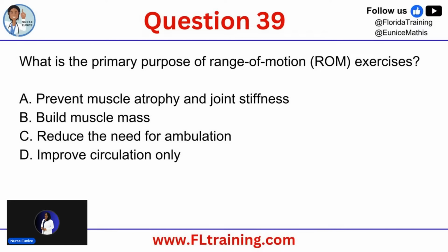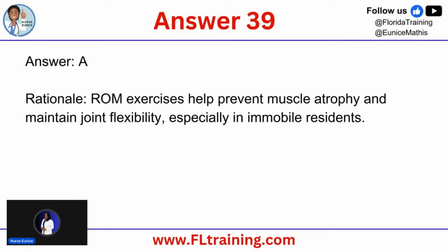Or at least I thought it was tricky. But looks like Adelina, Anna Kay, Sabani, Berth, Agnes, Mirtha, Delma, Sundahari. It's a lot of you all. Everybody chose A. So range of motion exercises help to prevent muscle atrophy and maintain joint flexibility.